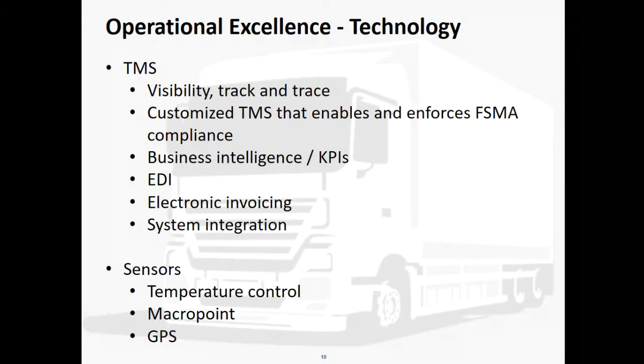Another big thing is having a customized TMS that enables and enforces FSMA compliance. Again, the 3 bullet points are the prior cargo haul, the constant temp monitoring, and the washout of the truck. One of the things we've done personally over here at BM2 is we're customizing our in-house TMS to make those parts of every load. Every person that dispatches a truck that touches it needs to follow those procedures, and they have to do it in order to go on to the next step in our TMS system, which will help ensure compliance across the board.